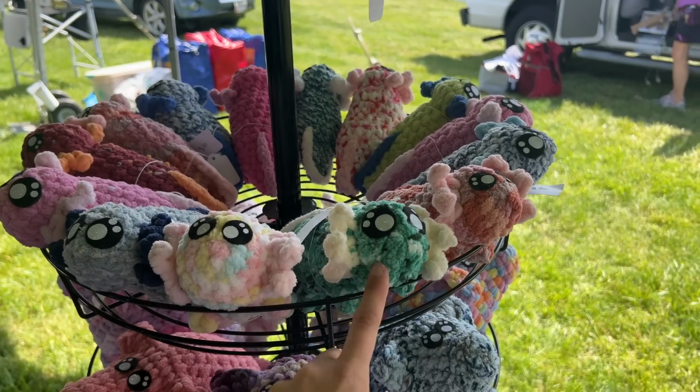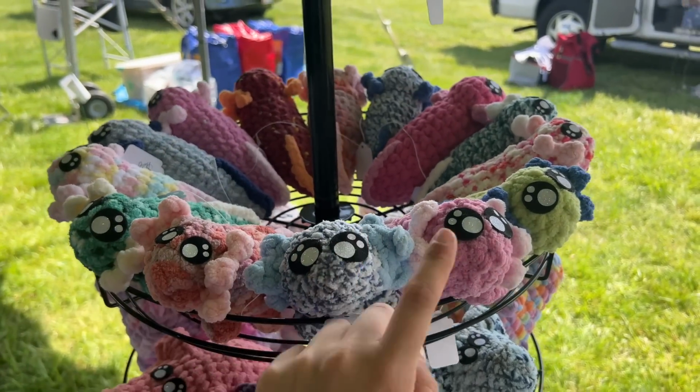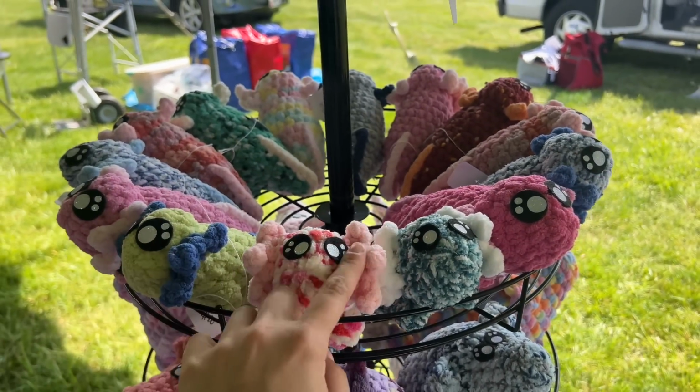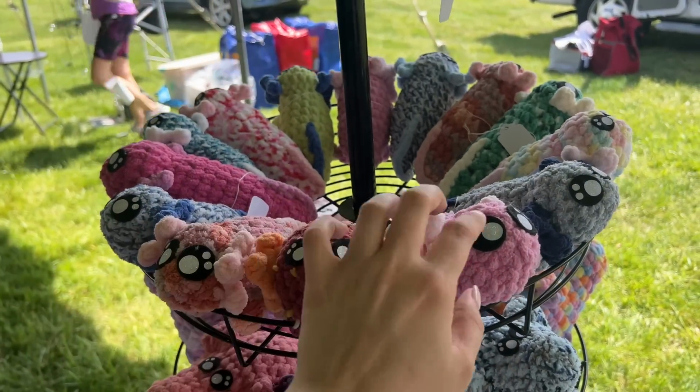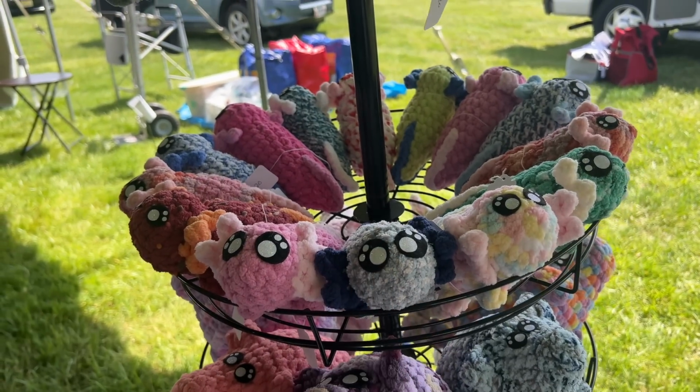I think I sold like 30 axolotls at my last event. Crazy. I had 37. Let me count. I made 3. So I had 40 total. This is it. They look so sad. So we have 1, 2, 3, 4, 5, 6, 7, 8, 9, 10, 11, 12, 13, 14 left.